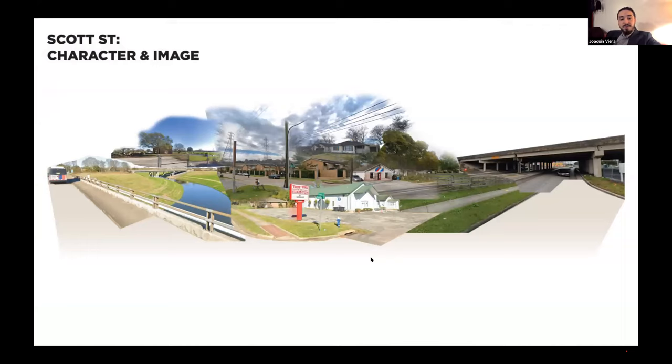It was also important for us to look at some of these major connectors in the neighborhood. We looked at Scott Street specifically, and this was a quick collage of some of the visual elements that you experience driving along Scott in Sunnyside. You get a mix of single family and multi-family residential spaces, small businesses, a lot of houses of worship, and also some urban farming and other green resources like the bayou.